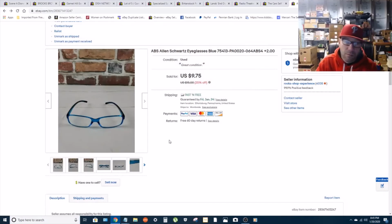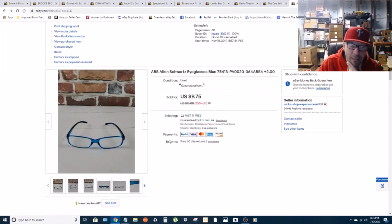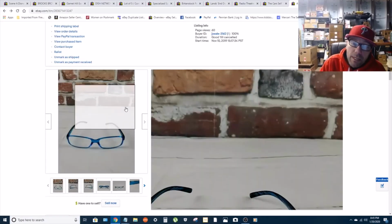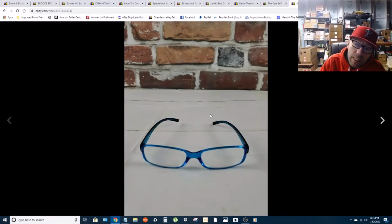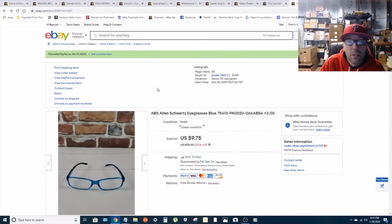What were the last ones? They were Michael Kors. I got a decent amount for them. So anytime you find glasses, pick them up. Do a little bit of research on them first and see what the frames are actually selling for. And you can list them. Actually, there's a category for frames.